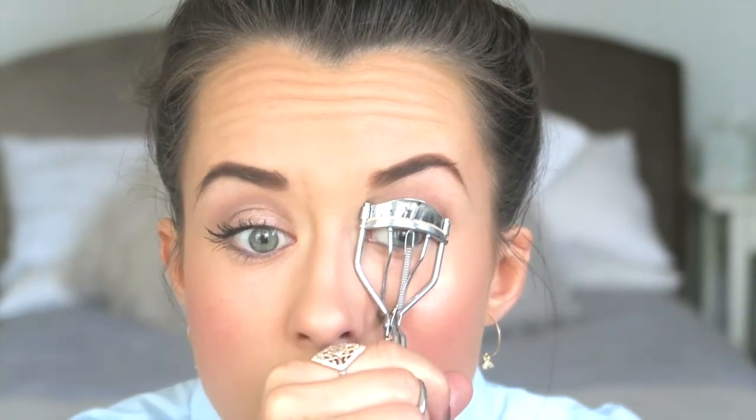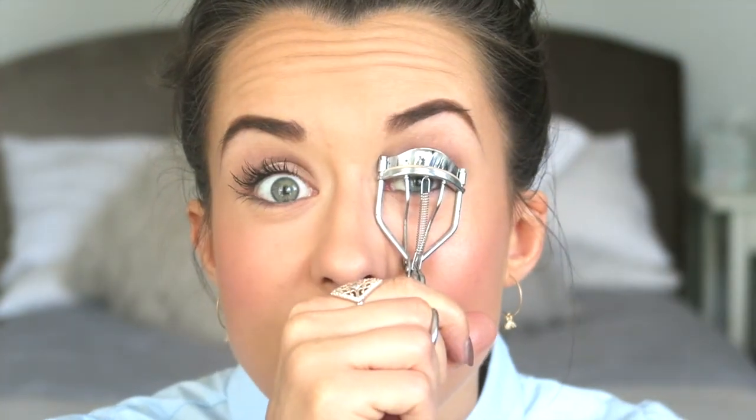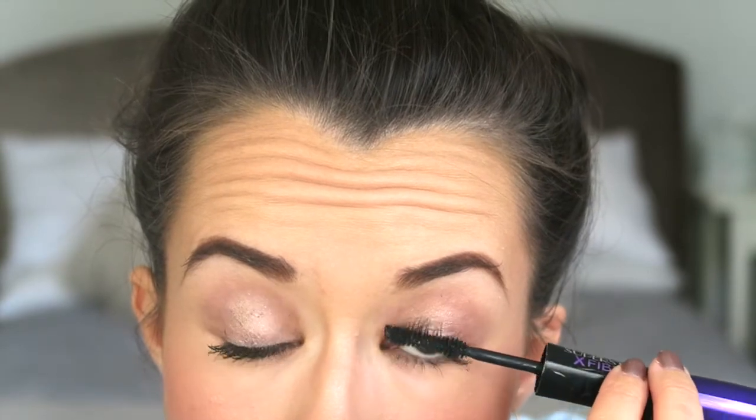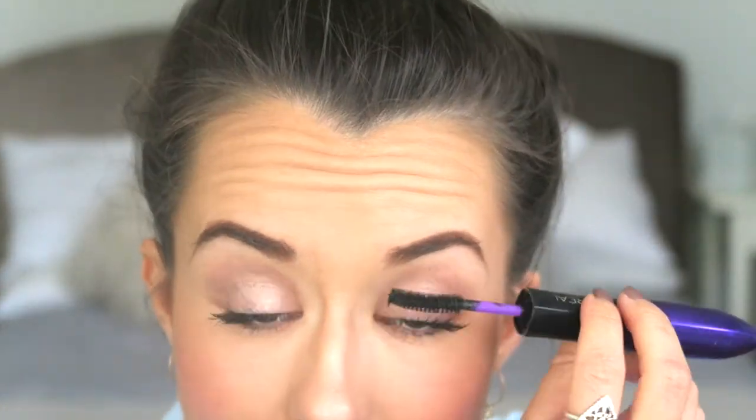The amount of times people ask me if my eyelashes are fake, and I'm like, no, you need to buy this mascara. It's amazing. To the next one. It instantly opens up your eyes as well. It's really brilliant. Fan them out and make them look a bit more wingy like. I don't know why I say wingy like. So there you are. There you have the eyes.